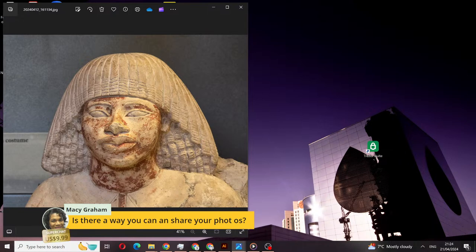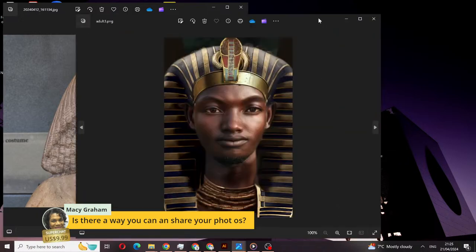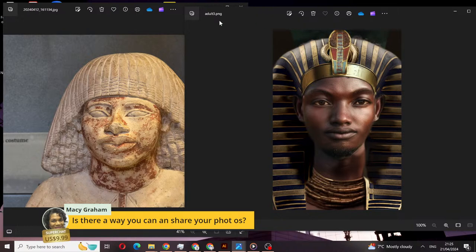I want to show you my reconstruction of Amenhotep the Third, which most of you would have seen. But let me pull it up. Just to show you how magnanimous a people we are, and we don't need to do the whole extreme thing. Okay, so this is my reconstruction of Amenhotep the Third. Let me just pull up this one. I love this one where he's wearing the Nemes. So there you go. There's our reconstruction of Amenhotep the Third.